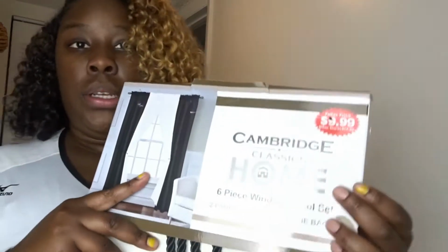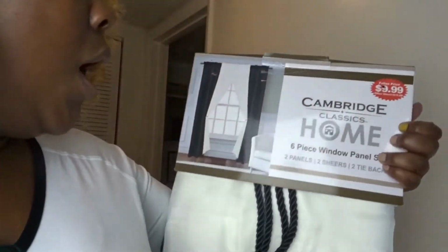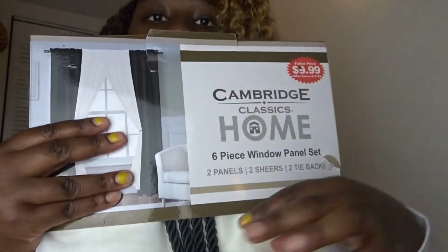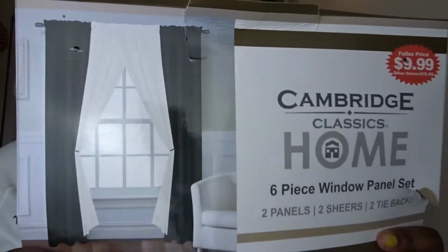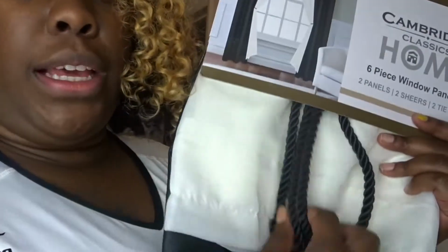Okay, so then I got this curtain thing. I thought this curtain thing was gonna be $10 because that's what it says, and it was $5. So, and this is how it looks. And it has tie-ups. And this is a 6-piece. So it has 2 of the black, 2 of the white, and 2 ties. This was $5.